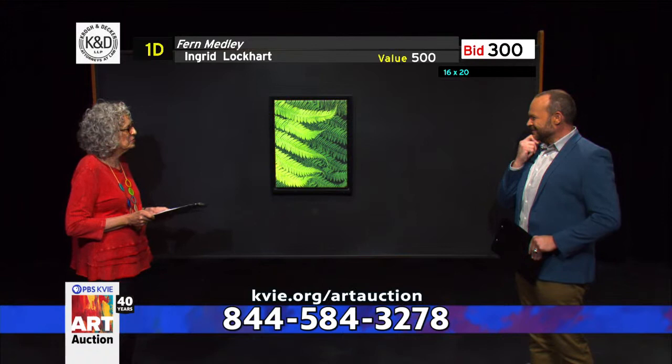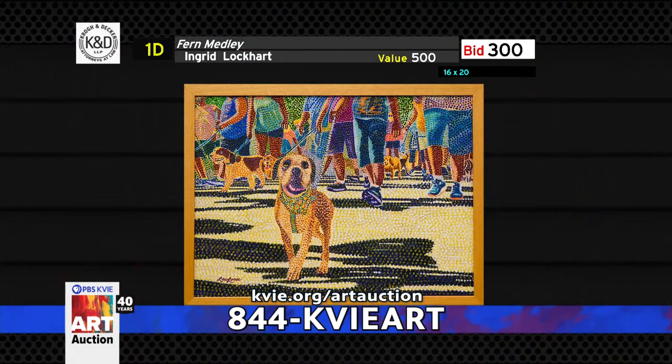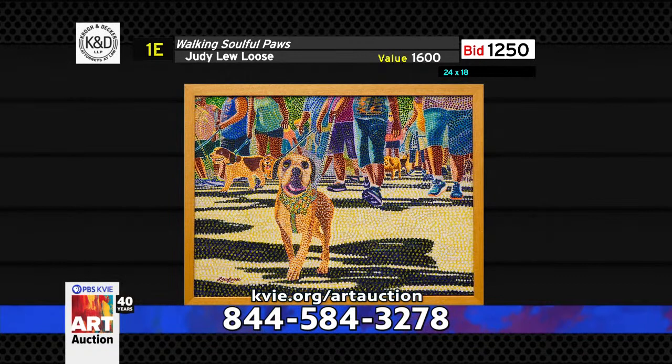Okay, we're going to keep this one open, and we're going to move on to the next item here in the art auction. So much fun this year. What a great collection. And this is another favorite. 1E Walking Soulful Paws. Isn't that sweet? By Judy Lou Luce. This is watercolor measuring 24 by 18, and it's artist framed. Retail value is $1,600. Juror's Award for figurative. Tell us about Walking Soulful Paws.